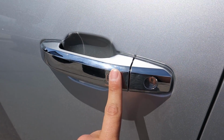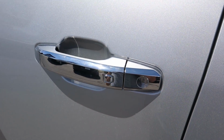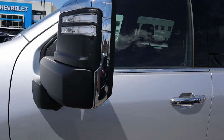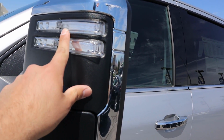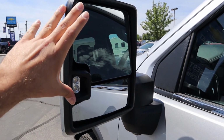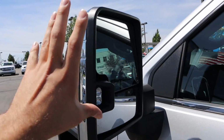Now up front we have that same keyless entry, so one touch to lock it, and then you touch it again to unlock it. And then here are the new mirrors for the 3500. I actually like the design of these. These are the turn signal indicators. Those look really cool as well, just design-wise, but still very functional. So you can see the trailer behind you with the mirror because it gives you a ton of visibility.